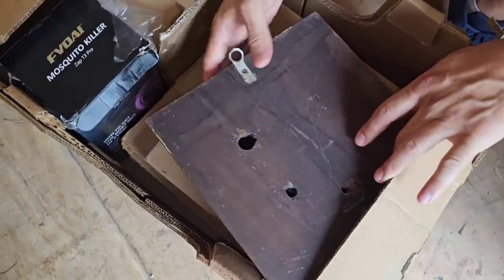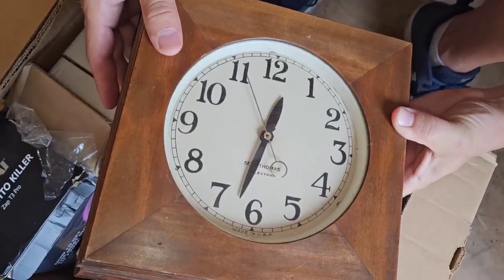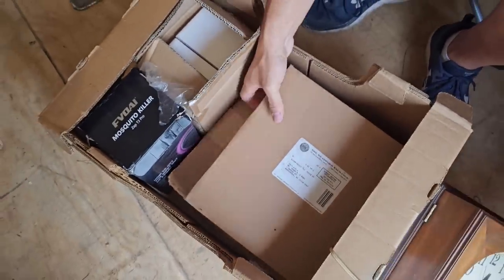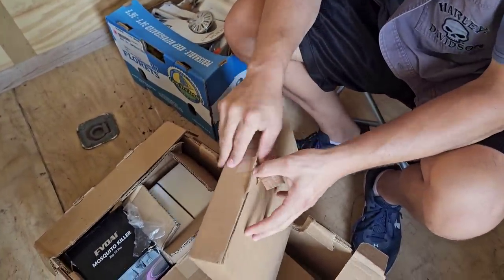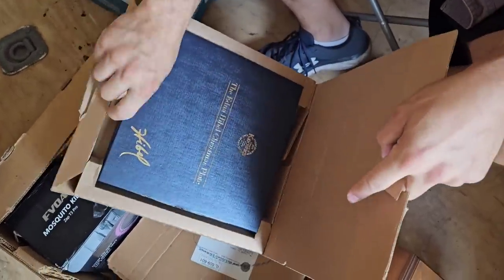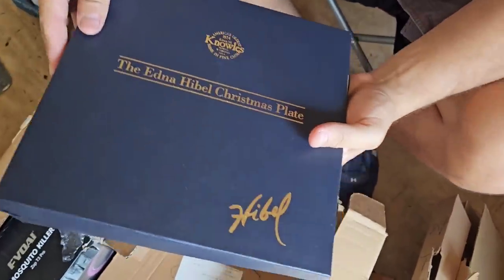What do we have here? There's a clock. Some kind of Thomas. Yeah, Seth Thomas. Seth Thomas clock. There's different names on this stuff because it's pallet returns. But obviously that tote was a repeat name. Personal item. Yes, that was a personal item.